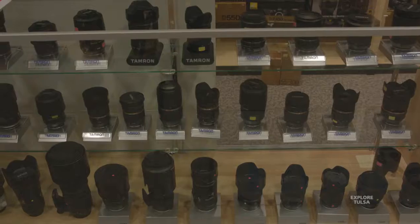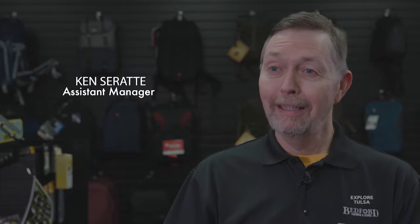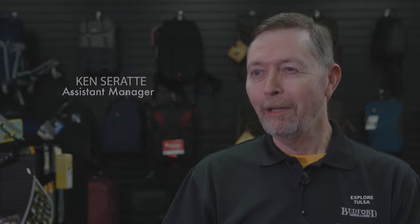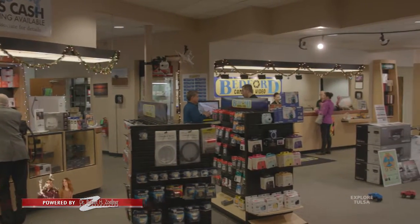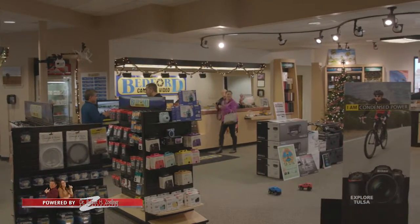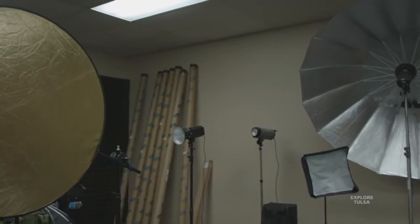I started working when this opened as a brand new building under the name Camera Gallery, owned by a local man, Eli Lebo. He worked here until he retired in 2014. The Bedford family came over, they'd known him for a long time, and purchased the building, and now we're Bedford Camera for the last couple of years. Bedford Camera started 42 years ago in Arkansas.